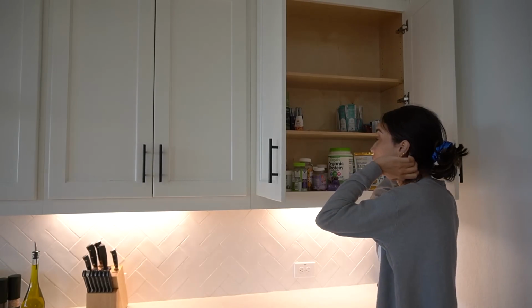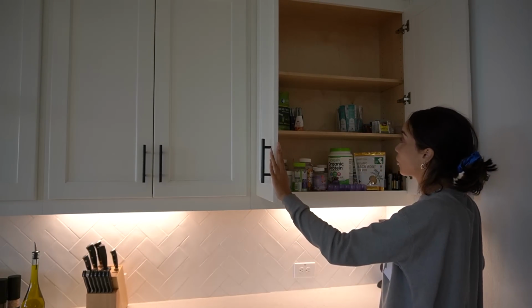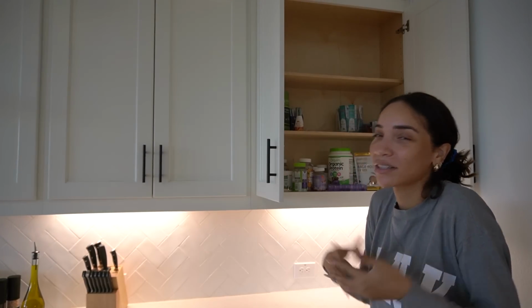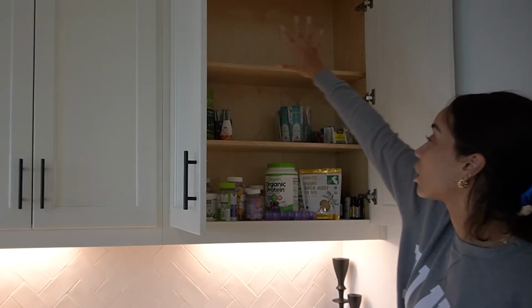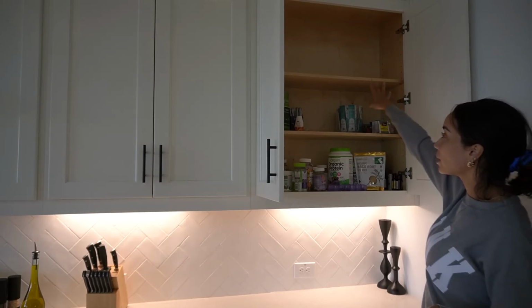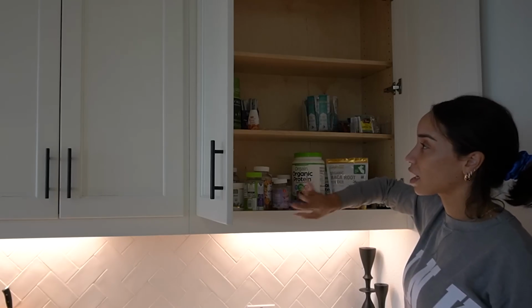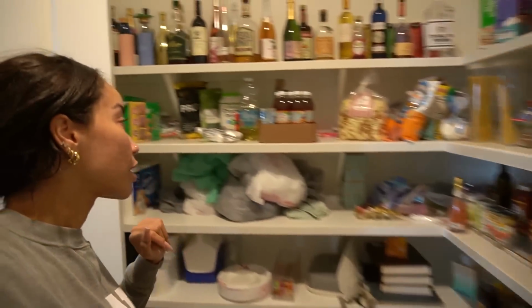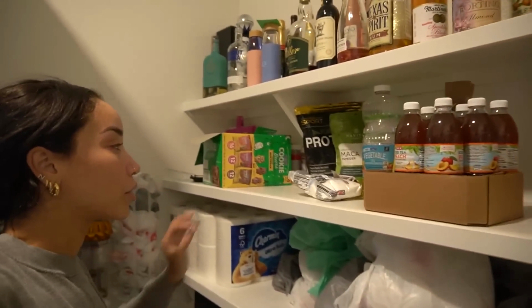Since I left off with working on some of the cabinets last night, I wanted to just go ahead and hit every single cabinet pretty much. Might as well. I cleared off all of the shot glasses, cocktail stuff out of this upper cabinet, so now I have space to just fill up this whole cabinet. Again, we haven't actually reorganized the entire pantry, but eventually I want to do that too.